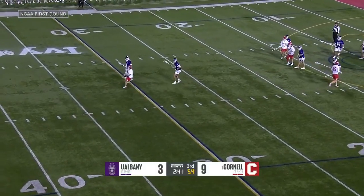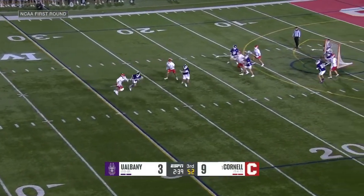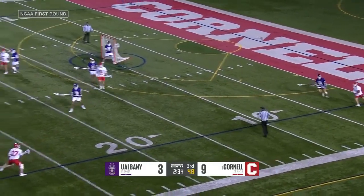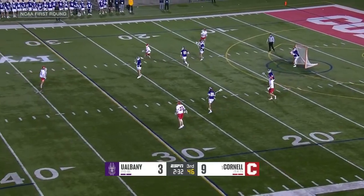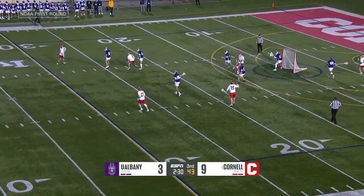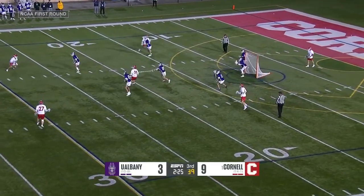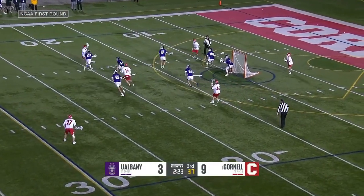9th game of this season with at least 5 goals scored in a game for Kirst. Video game type numbers. 47% shooting the ball coming into this game. When he shoots the ball, it feels like it's more likely going in than not every single time. It's insane to watch.